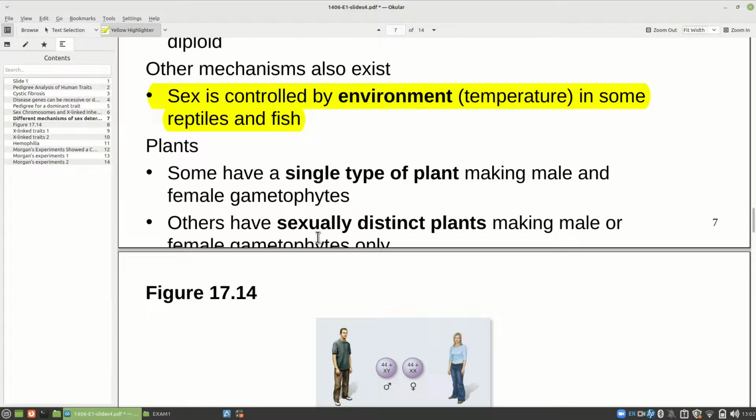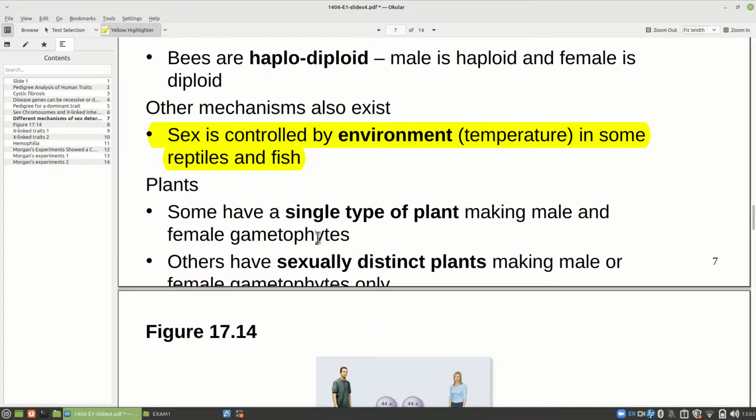Pollen would be the equivalent of sperm in a mammal, and then they have what we call an ovule, which is more like an undeveloped seed. And once it gets fertilized by the pollen, it becomes a full-blown seed, which can grow into a plant. But not all plants do this.